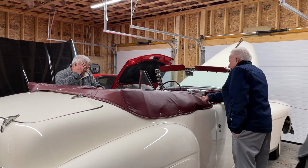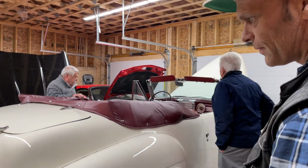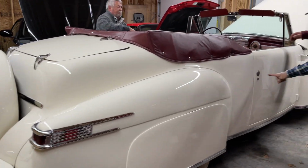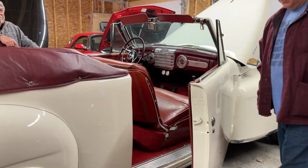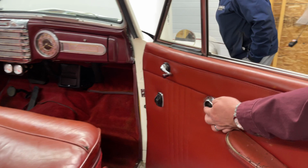47. A 47 Lincoln Continental Convertible. All leather. Beautiful. I didn't know there was a car like that in Nova Scotia. I like the door. Push the door, press the button. Cool. And hydraulic windows. Yeah, show them how the window works. No, that's the door button. Test the next one.